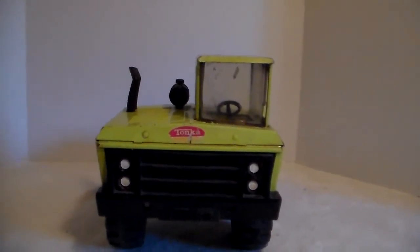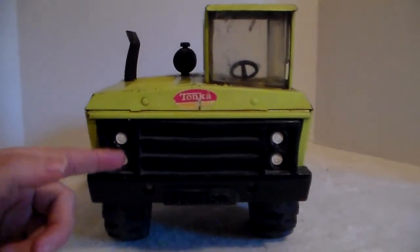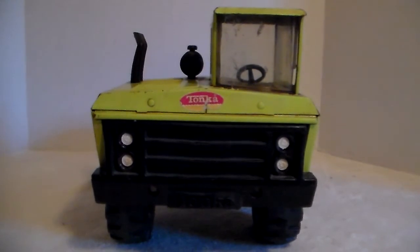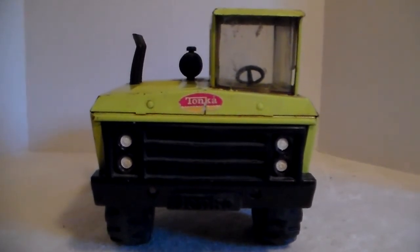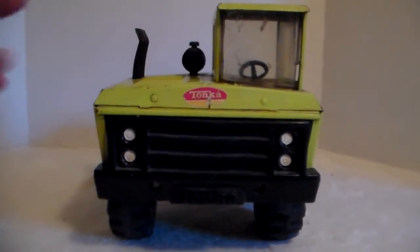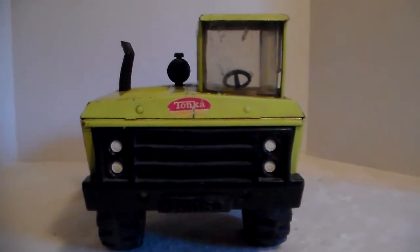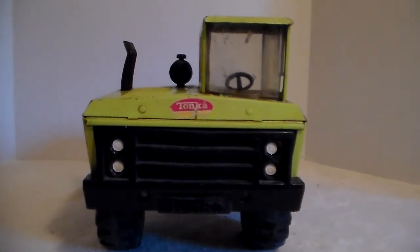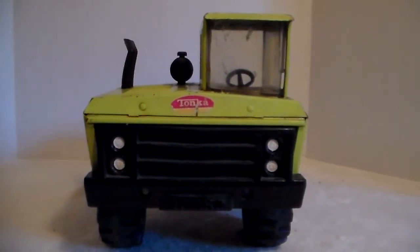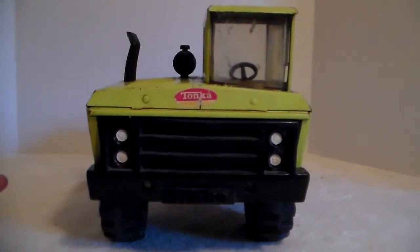Now, this is the early 70s, and the reason why I say that is the white headlights. Like halfway through the 60s, they went from the clear headlights to the white headlights, and then I think right around 77, 78 time frame, they went from the white headlights to the black headlights, and then they changed the whole grill concept that you see here. I'm not a Tonka expert, but all I can tell you is every Tonka I had as a kid had white headlights. Some of the other ones I've picked up here and there, that made no sense.